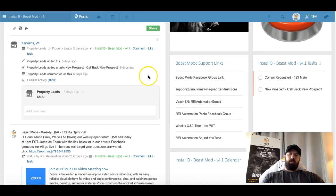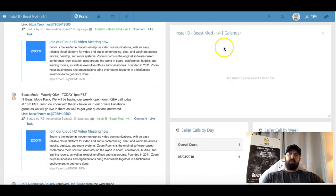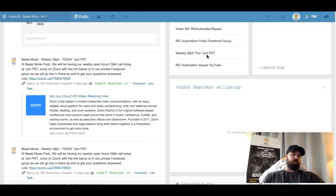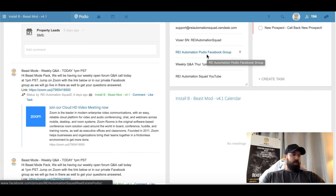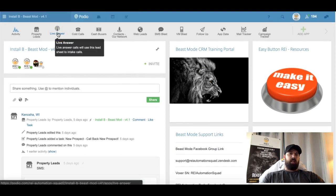There's a built-in calendar. So as you have appointments and stuff coming up where your inspection periods are ending, you've got closings coming up, you can add them to the calendar, you can sync the stuff with your Google calendars, things like that, all an option. So that calendar is right there. It can be done with Google and Outlook and some others, so you have to take a look at that. Live answer, so live answer if you're taking live calls, and cold calls. Both have web forms.